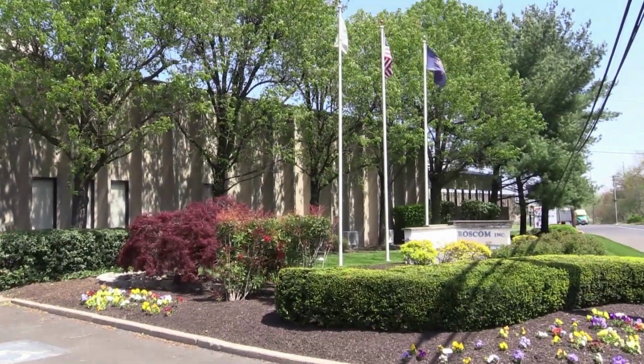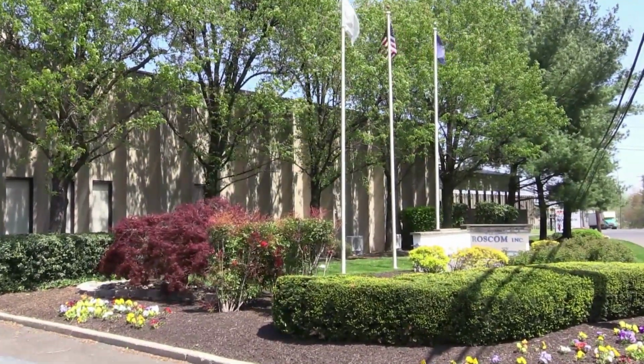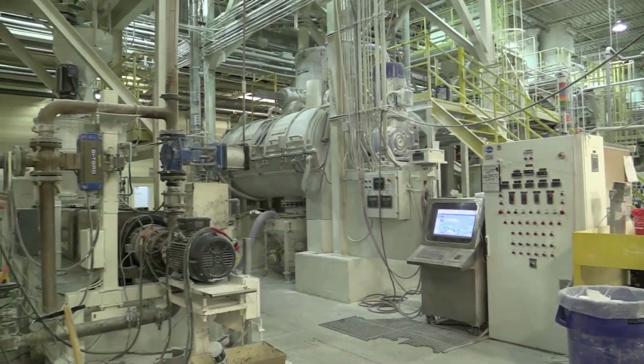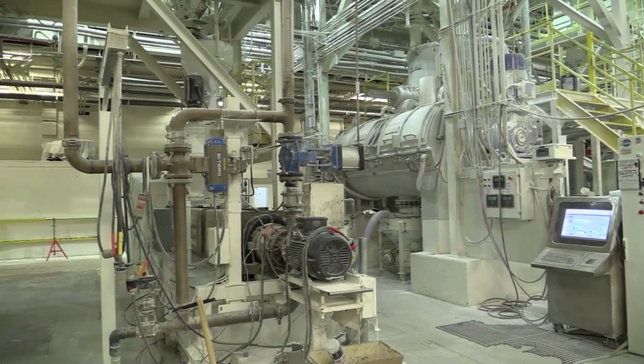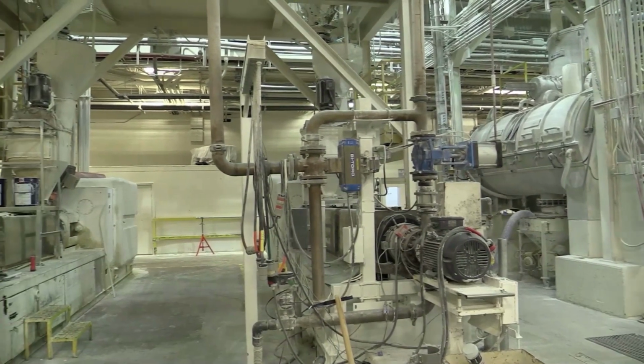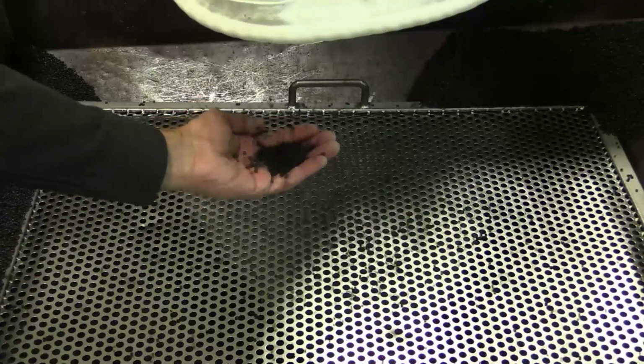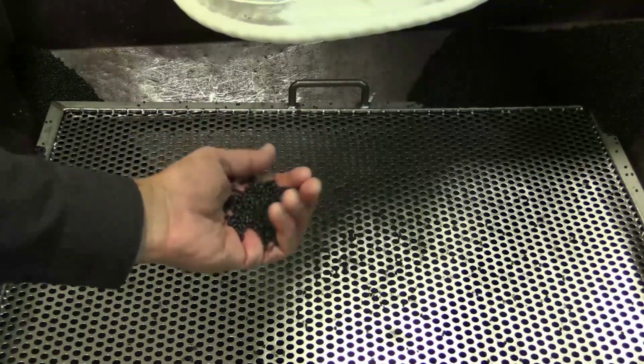So in the mid to late 80s, Roscom was looking for a twin screw manufacturer so we could buy equipment from. And we went to Italy and we met with Bausano Group. Since then, we've produced over 1 billion pounds of material utilizing the Bausano Extruders here at the Roscom facility. Our goal was to get to a machine that would run 1,500 pounds an hour. Bausano, with their 154 machine, has proven that we run 3,000 pounds an hour.